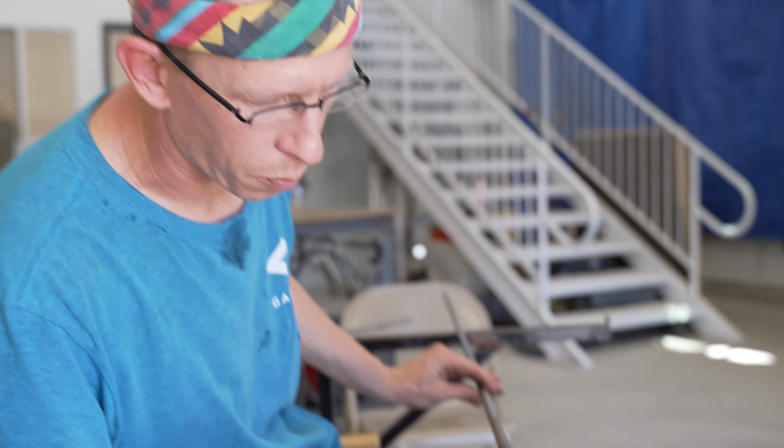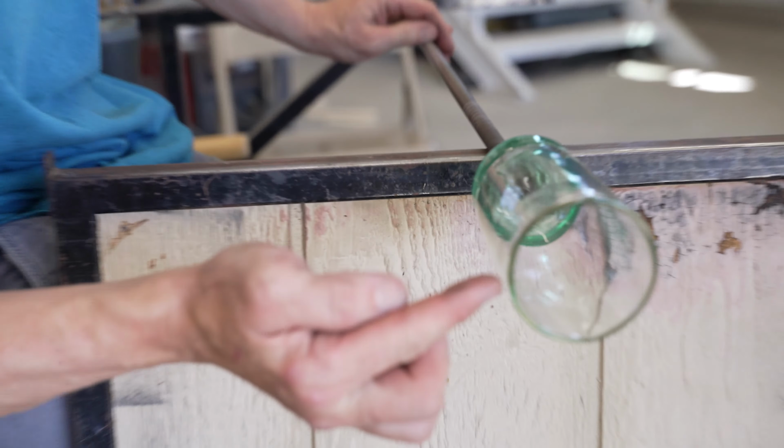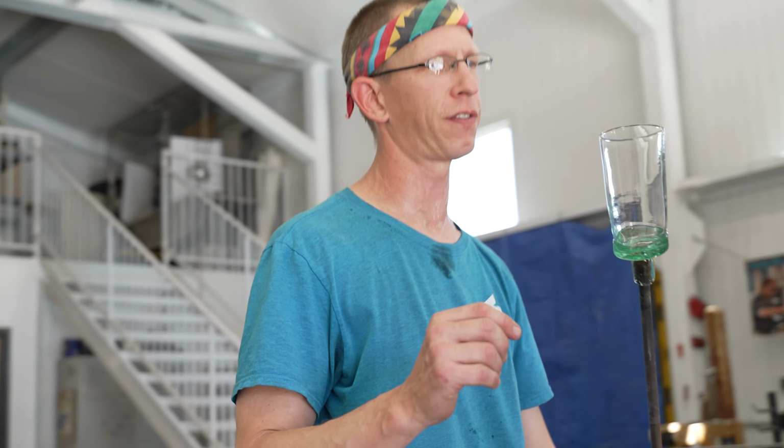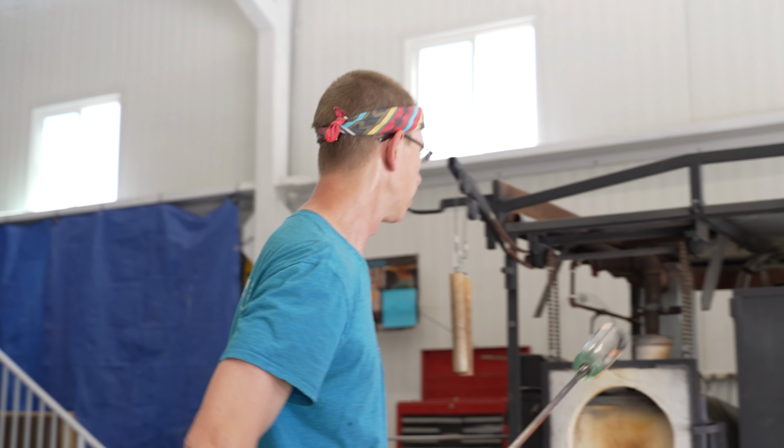On the furnace finish trim, what we're looking at is this rim. See how it's rounded on the surface? It's not a clean cut that's polished. So that's one way that you can always tell that it's furnace finished. It'll always be smooth.